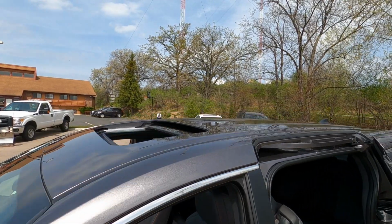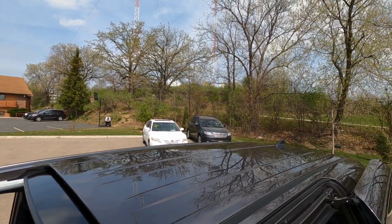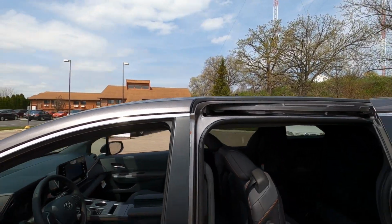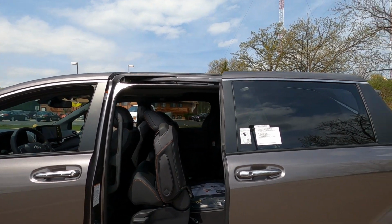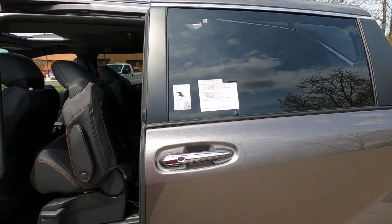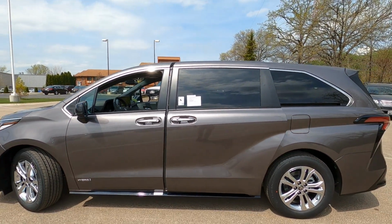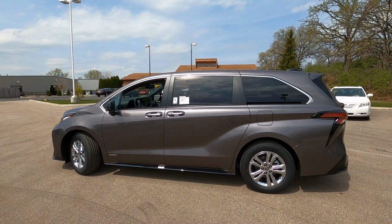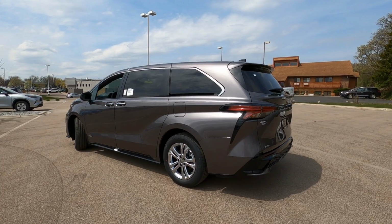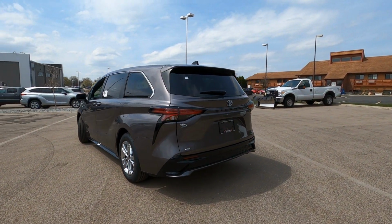Also on the XSE trim, we have the power sliding moonroof, no luggage rack or roof rail systems, at least not on this one. You can see we do have privacy glass. You can still close these doors just by tugging on the handle there, and that'll bring it back into position. So a variety of ways to be able to open that up. What do you think of the lines across the back up over the wheel walls? Very similar to what we saw in the Highlander.